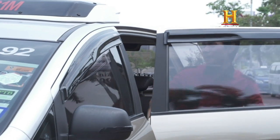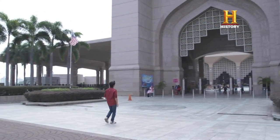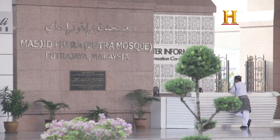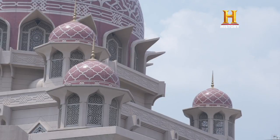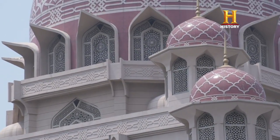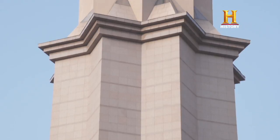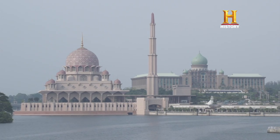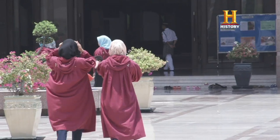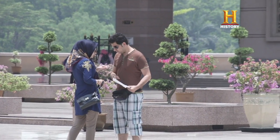My first stop today is at the Putra Mosque. Completed in 1999, this mosque was named after Malaysia's first Prime Minister, Tuanku Abdul Rahman Putra Al-Haj. To many visitors, it is simply known as the Pink Mosque because the rose-tinted granite used in its construction gives off a glowing pink aura. And if the pink color doesn't stand out enough, then the 116-meter minaret will soon help you spot it. It's really no surprise this mosque has become one of Putrajaya's most visited attractions.